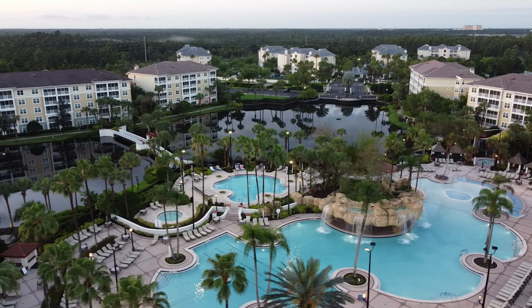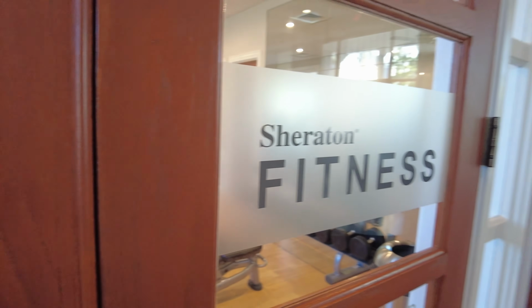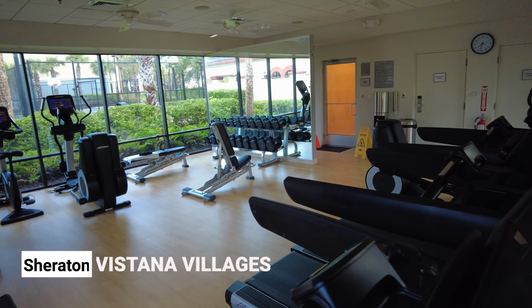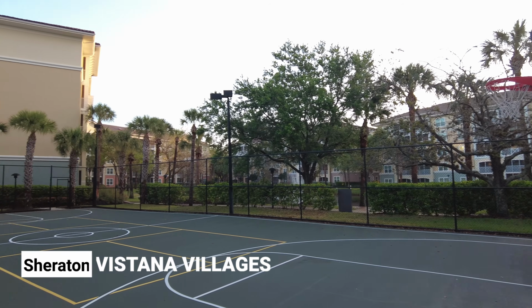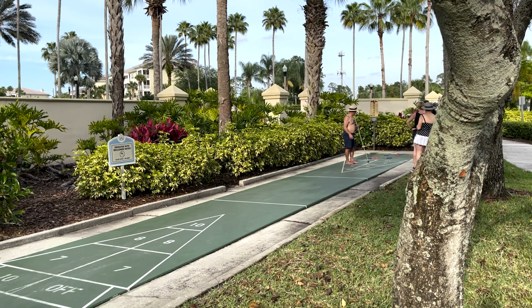Next, let's discuss activities. The Sheraton Vistana Villages has a good amount of guest activities. The Vistana Villages has multiple fitness centers, and each has a good amount of cardio and strength training equipment, including free weights. Also on the property are multiple playgrounds, basketball courts, tennis courts, sand volleyball courts, and shuffleboard.